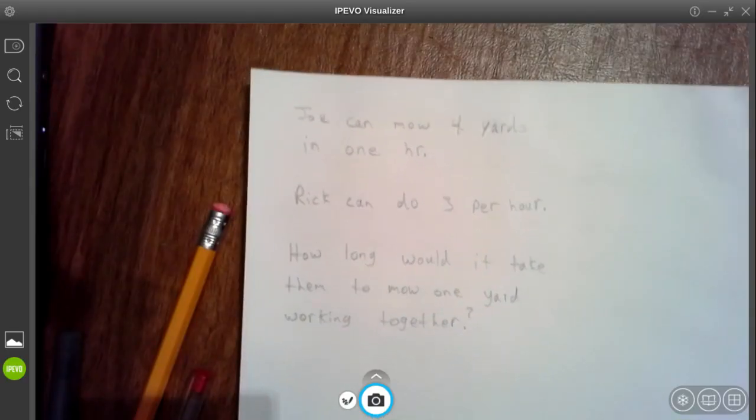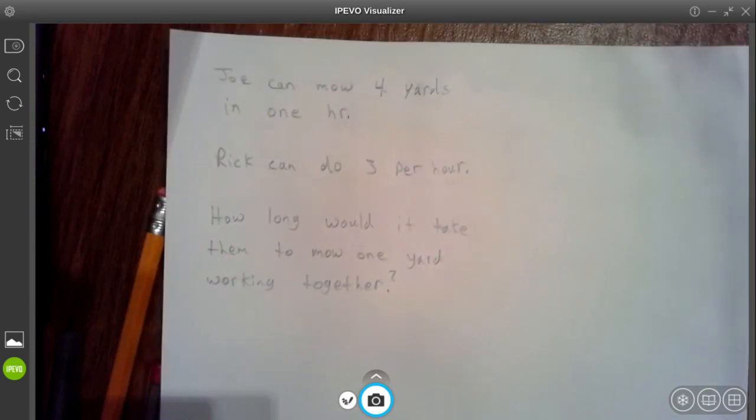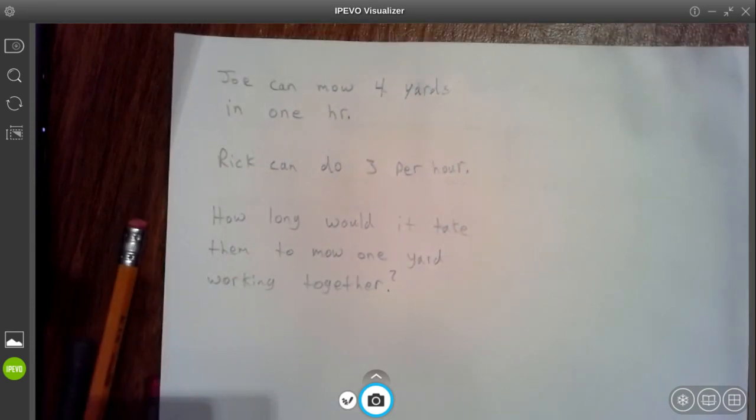Okay, so we're going to look at some different types of word problems. These are actually considered work or rate problems. They are a little tricky to get used to, but they're kind of neat.